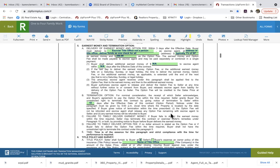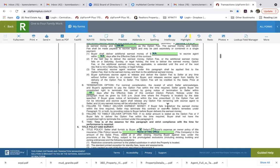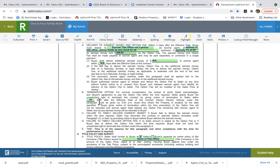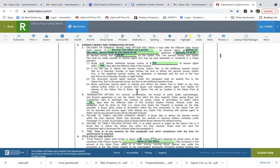Big ticket items, big money items. Typically, we don't put a whole bunch of lump sum down right in the beginning. We spread it out. And then the termination option period, these are the number of days. So you want to explain to your client how this works.